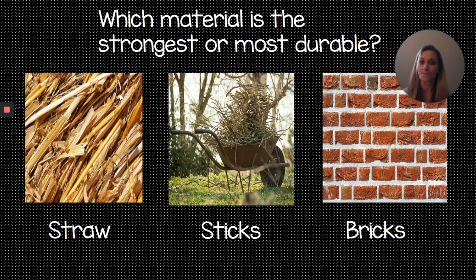So, if I think back to my story of the Three Little Pigs, I remembered that the last little pig was sitting nice and cozy in his house, and his house was made of bricks.